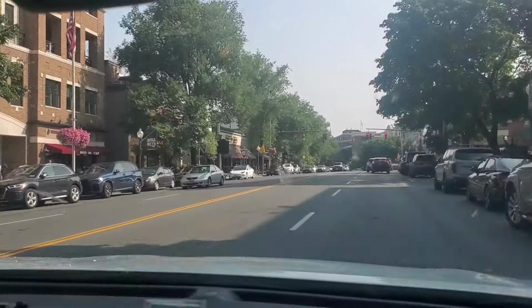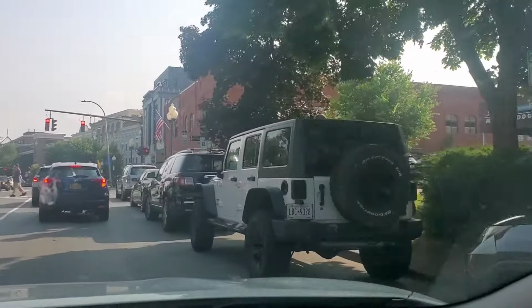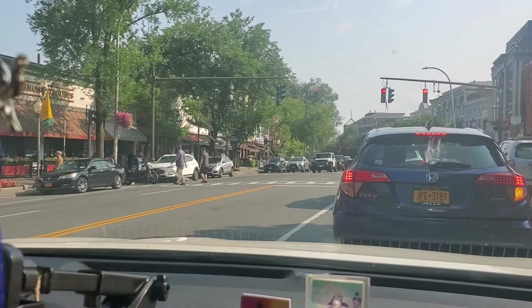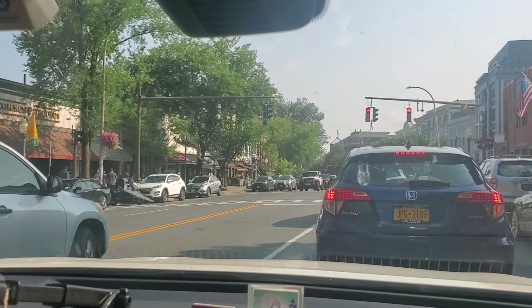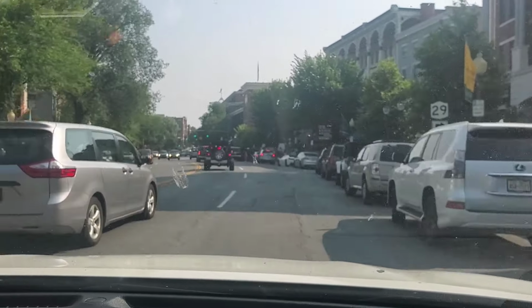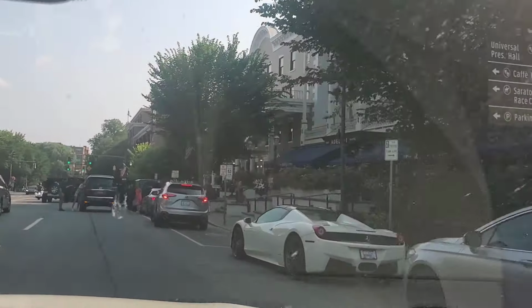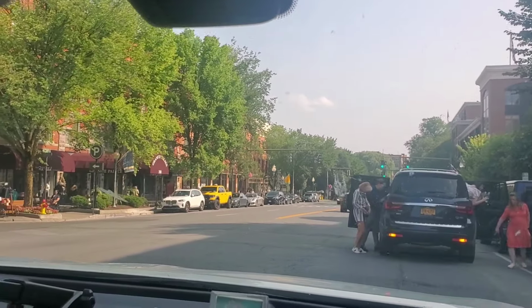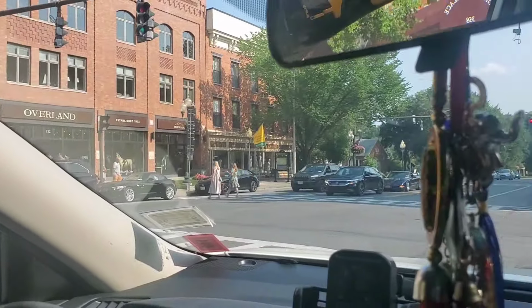Guys, you are here in downtown Saratoga taking a walk, driving out with the family today. I'm looking to go get something to eat, but we don't know where yet, where we're gonna find. We're just looking for somewhere to go get something to eat, guys, but we don't see nowhere as yet. There's a shop in here.